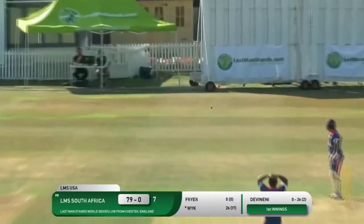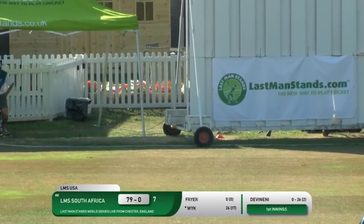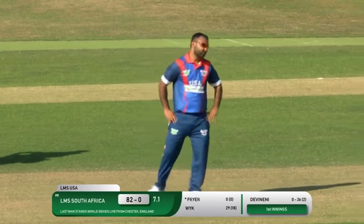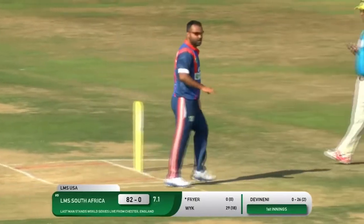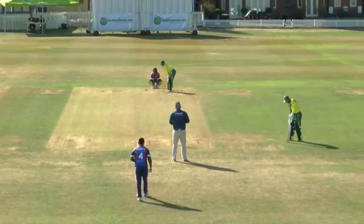Oh, unlucky. It's an outside edge, and it is a cruel world. That's a boundary. Well, as Bjorn nips off to field the ball down in front of our commentary position here, Pandya has ran in, and to be honest, he's deceived the batsman there. You'll see that on the replay.